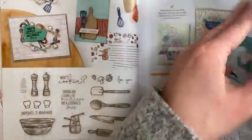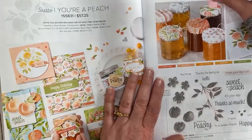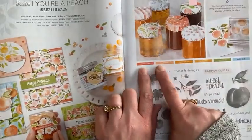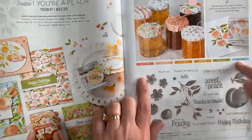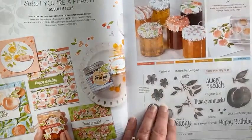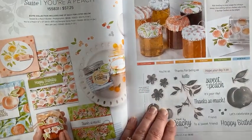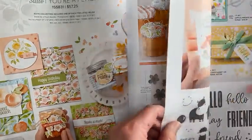Let's see what's next here. Another suite, You're a Peach. And this is fun, so many different orange and yellow shades here. And then also the Pear Pizzazz and Balmy Blue. But I love those colors together. It's very spring looking to me. And it's just a fun, fun suite here.